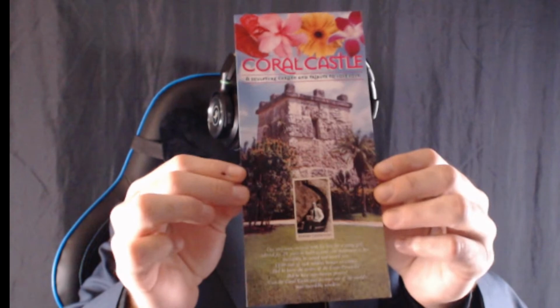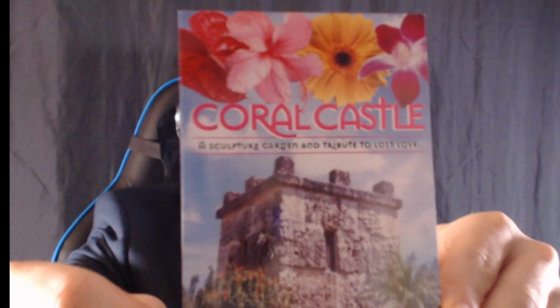This one we could look at right now. It's a mailer that has a spot for postage on the back. But this is more of like an advertisement, like a current advertisement for Coral Castle. It says, a sculpture garden and a tribute to lost love. One tiny man obsessed with his love for a young girl labored for 28 years to build a coral rock monument to her. Incredibly, he carved and moved over 1,100 tons of rock without human assistance.